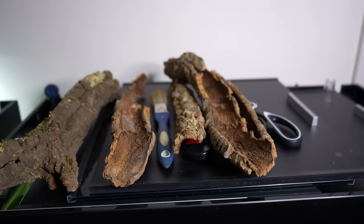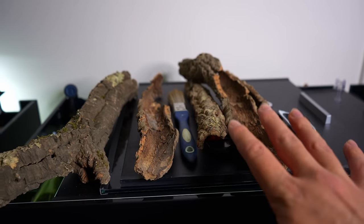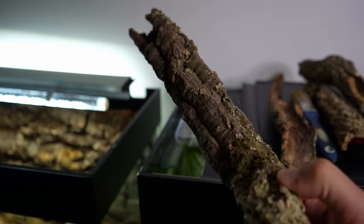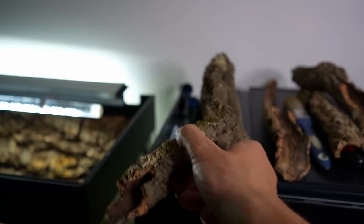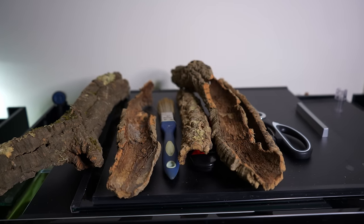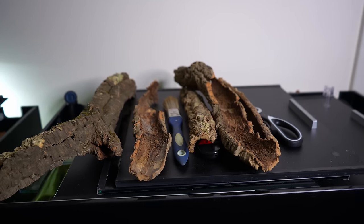We did it. So that was actually pretty easy. So we now have four halves. This piece I'm going to keep whole just because it looks really nice. I kind of want to show it off as well, like show off the bark. And then these four pieces we can fill with plant substrate and put plants in there, some ferns, some mosses. I think they will look really good.